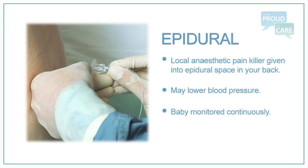Epidural is carried out by an anaesthetist. An injection of local anaesthetic and painkiller is given into the epidural space in your back through a fine tube called a catheter. This is then topped up as you feel you need it. You will also have a drip of fluid running. This is to keep you hydrated and to counteract any side effects from the epidural.